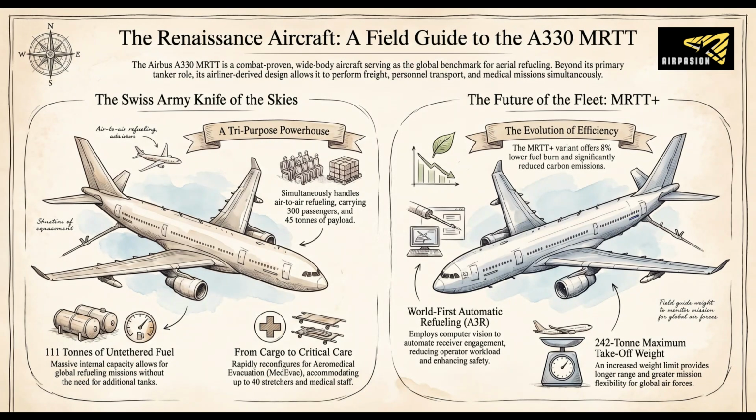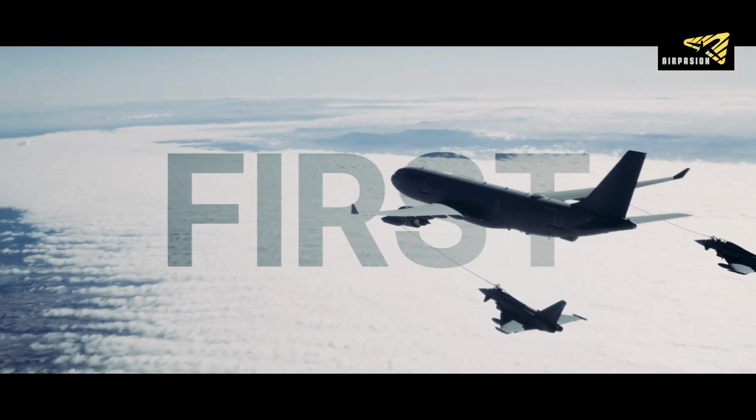It makes perfect sense. The documentation lists operators like Australia, the UK, France, and the NATO multinational MRTT fleet. Which is an incredible program, by the way. It really is. Countries like Germany, the Netherlands, and Norway actually pool their resources to share a fleet of these aircraft. That's fascinating. It all comes down to proven reliability. The fleet currently has over 340,000 flight hours and has completed more than 310,000 air-to-air refueling contacts. It has been combat-proven in major operations since 2014.